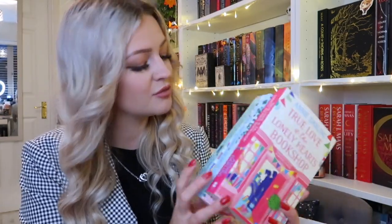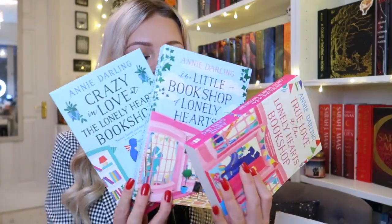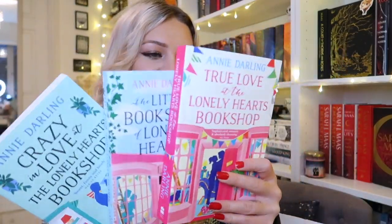Next up is another bookshop themed one. I think I have all 3 books here. Do I? Yeah. This is this trilogy, I think, and this is by Annie Darling, and this is Crazy in Love at the Lonely Hearts Bookshop, I think is what it's called. They all look like this, and I love these covers, they're really cute. But you get the gist. It's a romance in a bookshop. I'm not going to talk about them any further than that. That's all you need to know to be sold on this book. I will link these down below.